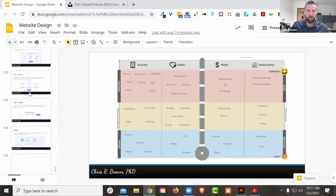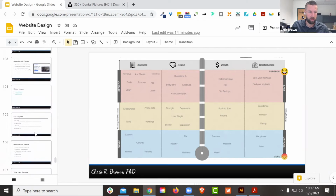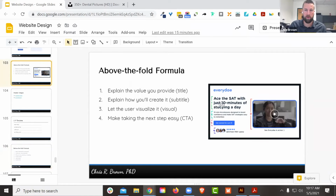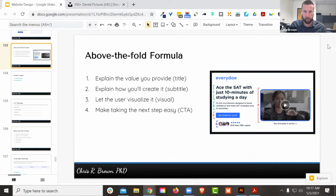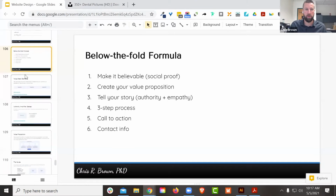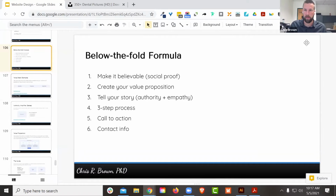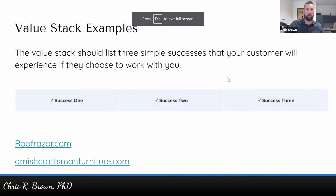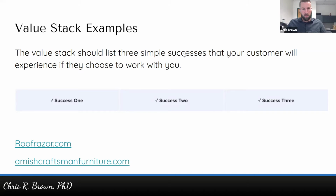Okay, let's go back here. And I know I'm going quite fast, but since it's video, people can pause and rewind and do whatever they need to. So we talked about the above the fold formula. That is getting our header and subheader, or subtitle, right. Let's go through below the fold and let me show you what that looks like. Below the fold is everything below the header as you scroll down a website. So what we want to have now is some social proof.